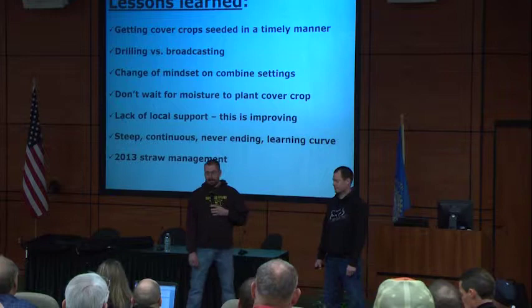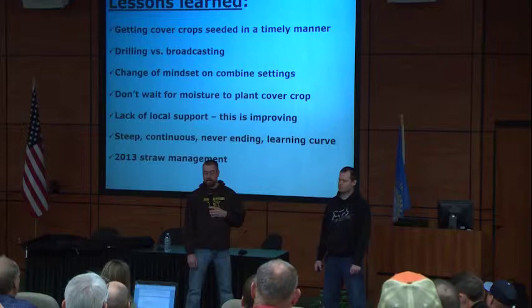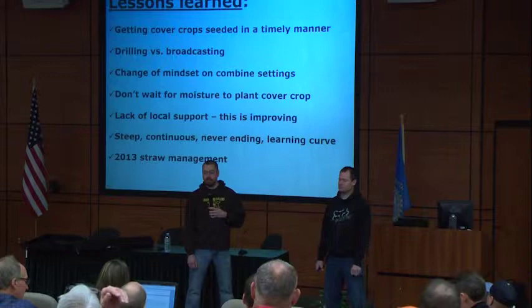Lessons learned: getting cover crop seed in a timely manner. That's that picture of the drill behind the combine. That's one of the keys in our book, drilling versus broadcasting. Same deal. You can get the seed in the ground. And it's a must, I think.